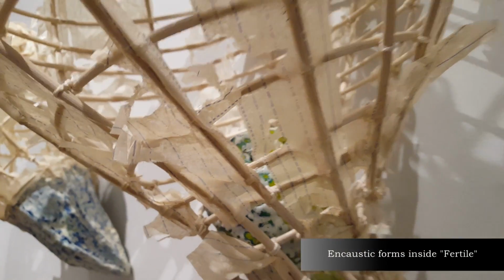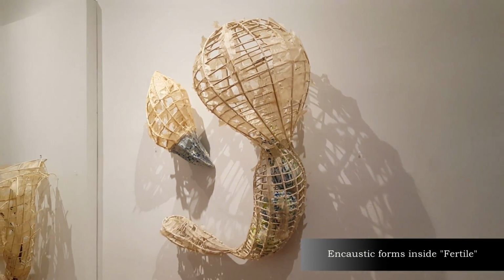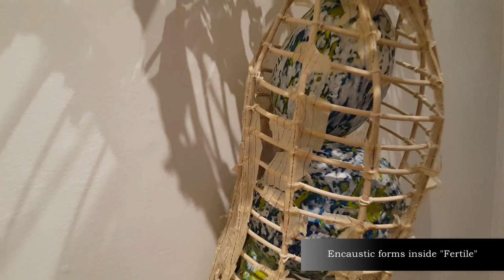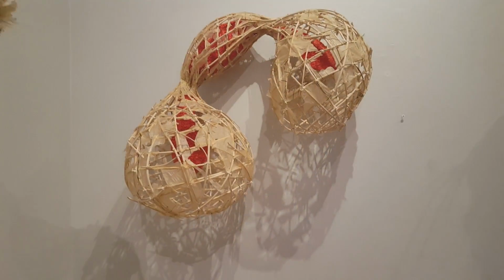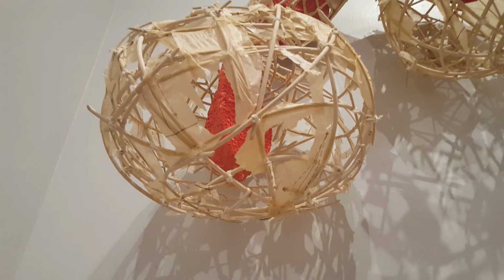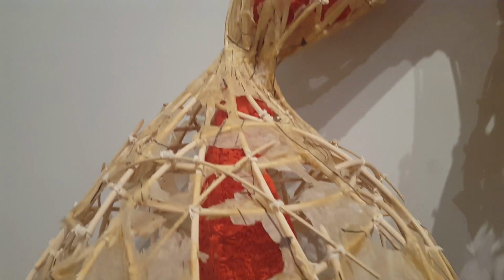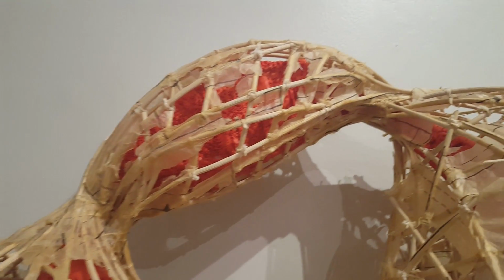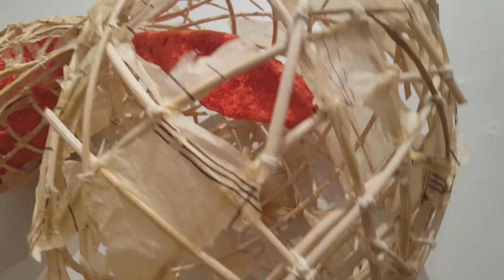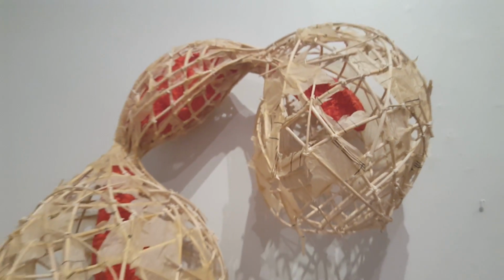I began to develop more complex forms, and putting the encaustic wax on the inside of the forms in many ways is like building a ship in a bottle. I have to think really hard ahead of time and create the encaustic wax form and partially build the exterior form to incorporate the two together. It's a challenge, and the harder I make it, actually the more I enjoy the challenge.